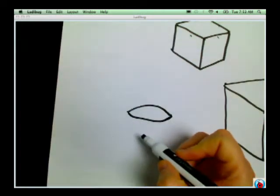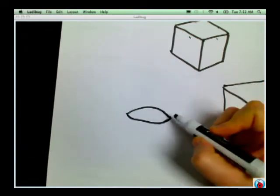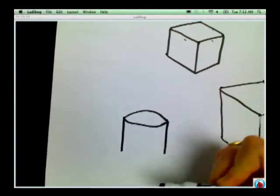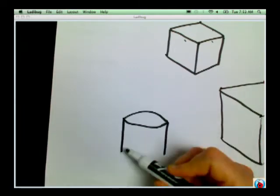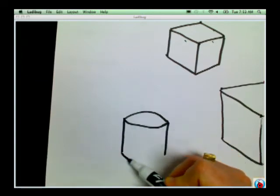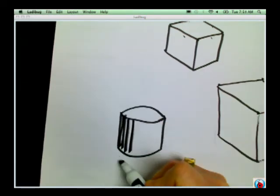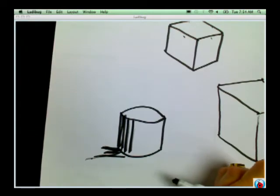Kind of looks like an eye. We don't do an oval. Ovals don't work as well, so we have those 2 points, and then we draw 2 congruent, meaning they're the same length, parallel, meaning they'll never touch, 2 congruent parallel lines down, and then we take this line, this little arc, and we make it down here. And there we have a cylinder. If we wanted to add shadow to it, and drawing with pen is a little bit harder, we can add a shadow to it and make it look like it's three-dimensional.